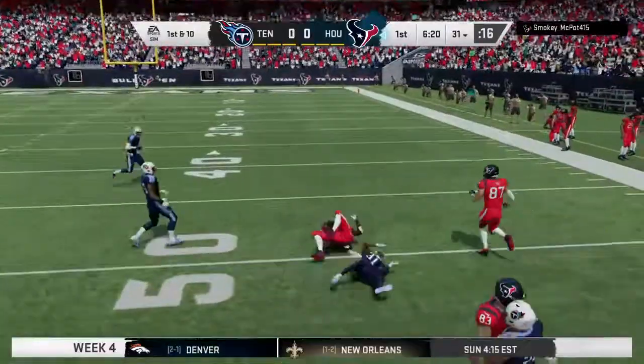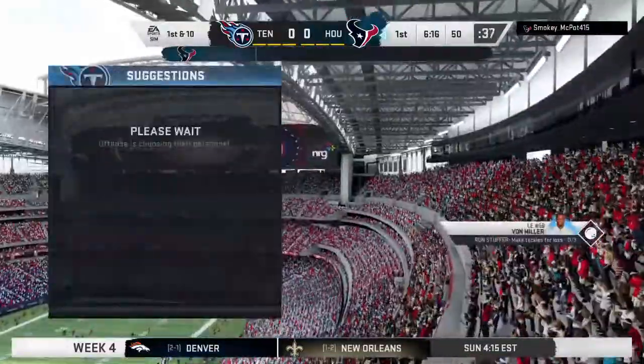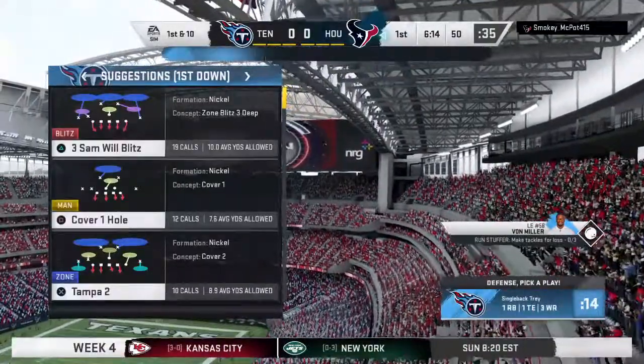There's a ball thrown right side and complete. And he's brought down after a very nice gain. An excellent pickup of 20 yards.